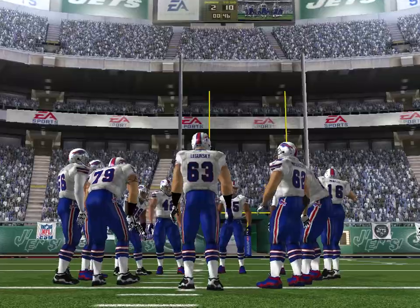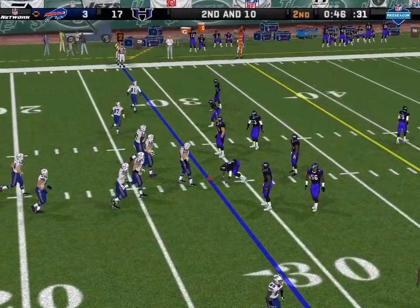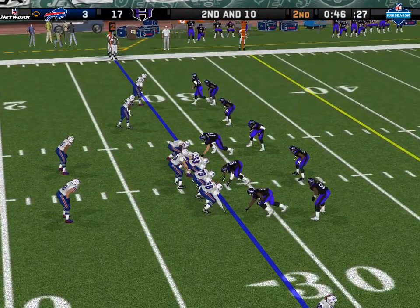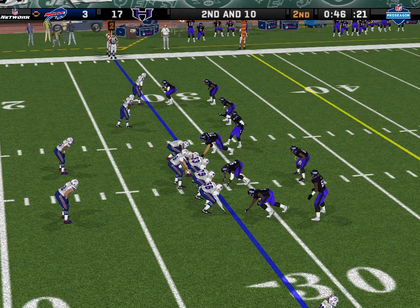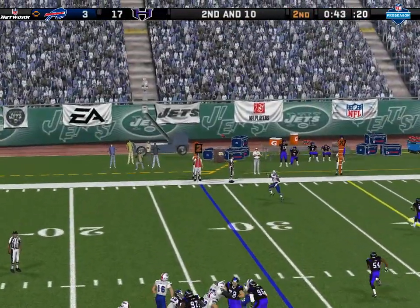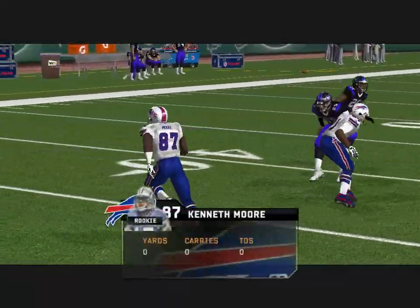Second and 10. Ball on the 28-yard line. The home team comes out in a nickel package. Gets rid of it. No one near his receiver. And he goes out of bounds at the 29-yard line.